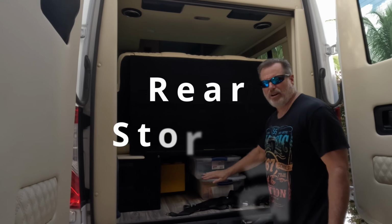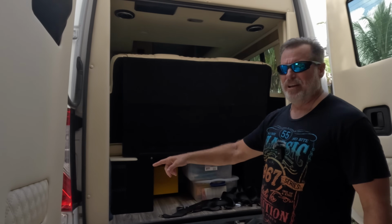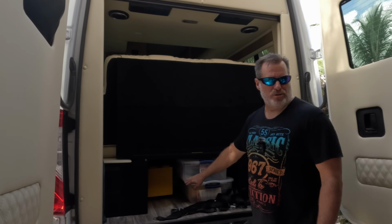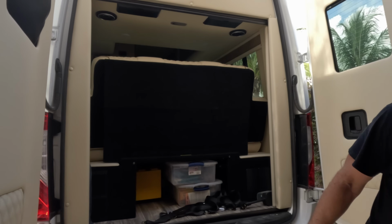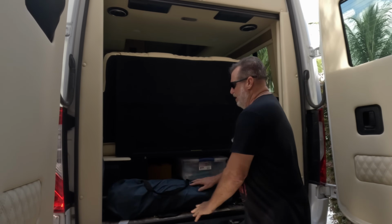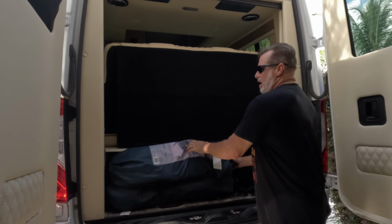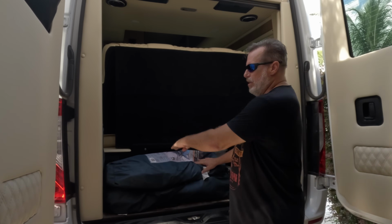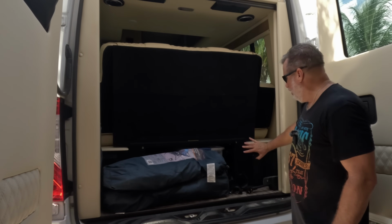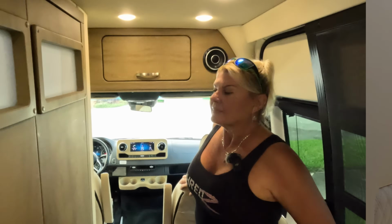These two bins contain everything that we need to run, like the flushing and the macerator and the fresh water, and some tools for repairs, whatever we had to do. The other things we kept back here are our chairs. Once we had all that full with the case of water and the leveling blocks, we couldn't go any higher than this because the bed comes right here. So this is pretty much everything we had. The charging cable goes here, and that was pretty much it. Everything else had to be stored up front.